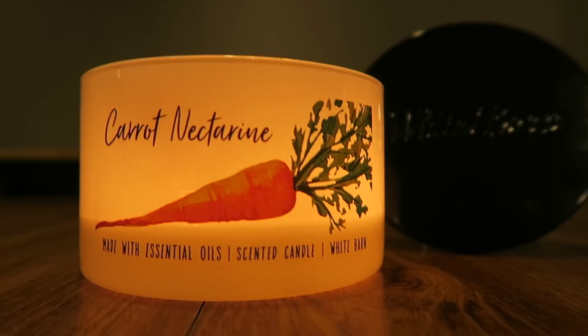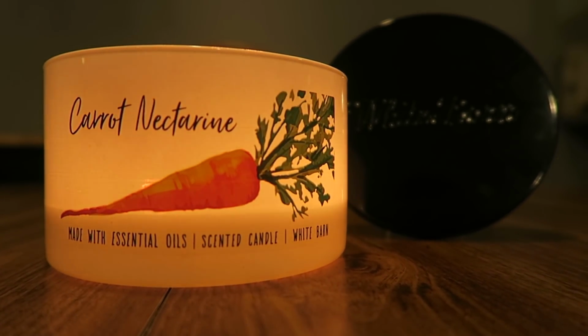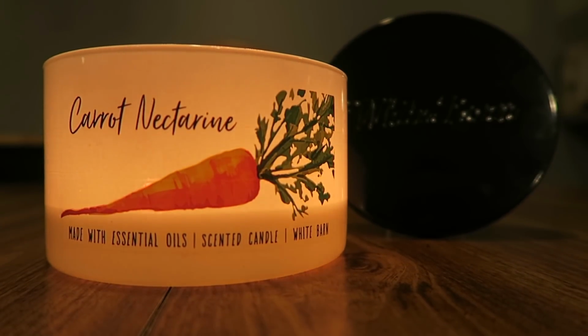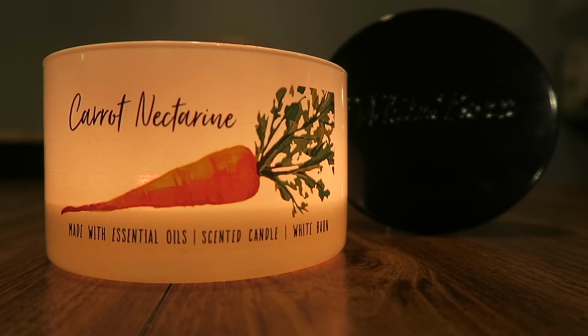And it's like you can see, it's right to about down here. So it probably has, I say, a few more burns left in it after I blow it out tonight. I probably have 2 to 3 more burns on it, just depending on how long I burn it each time. But the burn has been incredible.